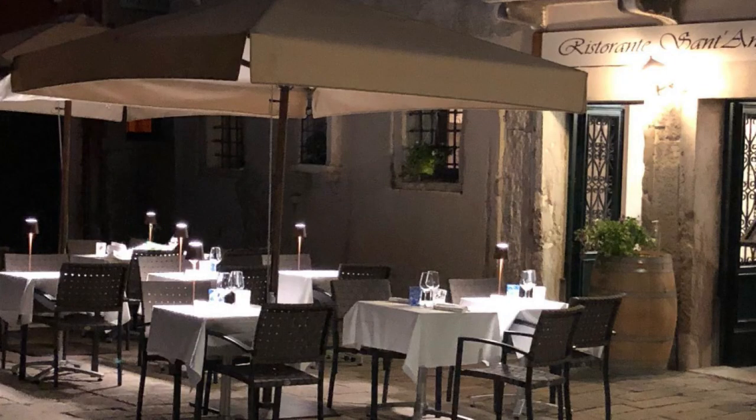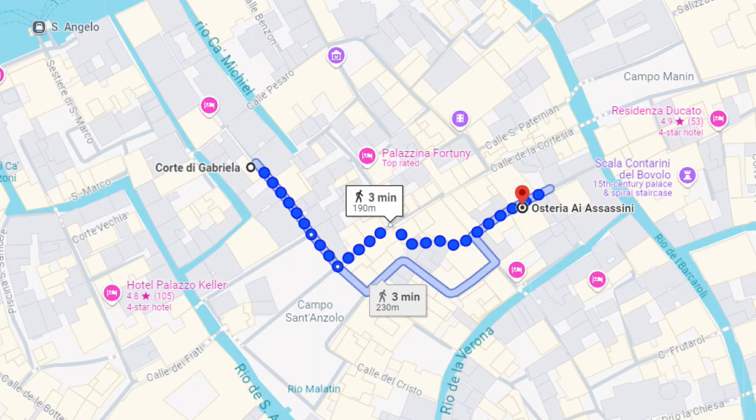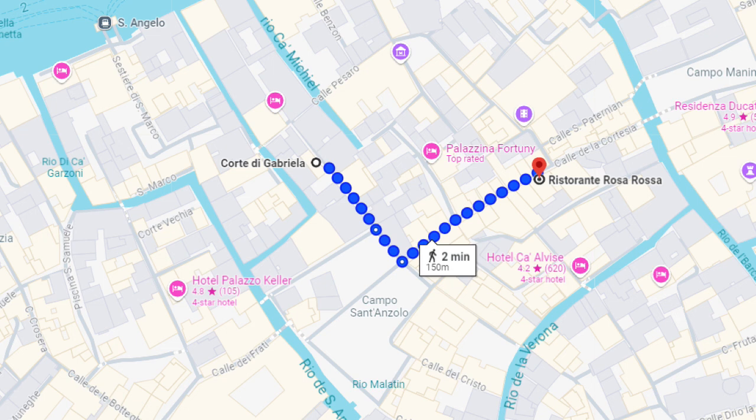There are a lot of restaurants in the area around the hotel. On the plaza, I'd recommend Ristorante Sant'Angelo. For traditional Venetian food, try the nearby I Assassini. Rosa Rosa is another good place that's very close.